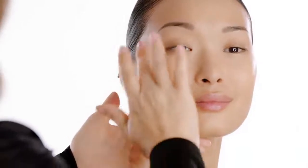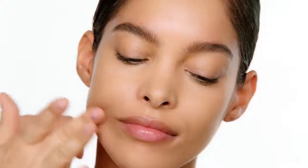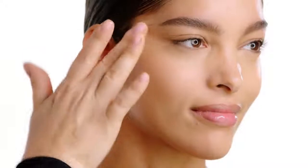I like to use my fingertips to melt this foundation into the skin. The way it moves in is so incredibly natural and easy. I like to start in the center of the face where you need a little bit more coverage and then fan out until the edges of the face, disappearing down into the neckline.